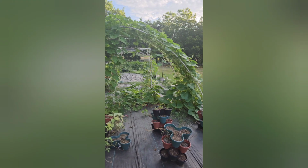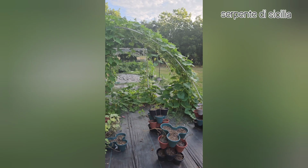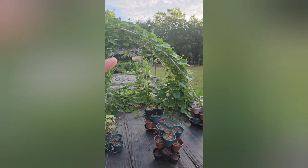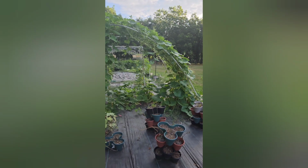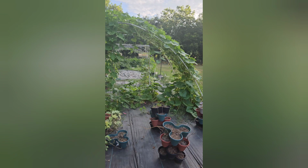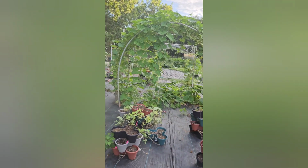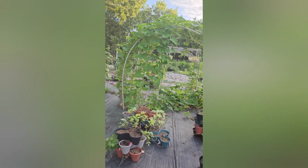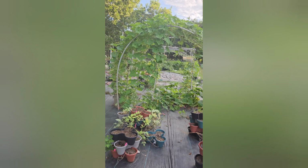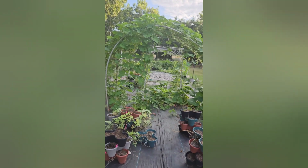I will post the spelling on here of everything so you guys can see how it's spelled and know exactly what I'm talking about. But over on this side coming up is Serpent Gourd, and those do really well even in the super, super crazy heat of central South Texas. And then this area, I believe this is Loofah. Behind that we have Birdhouse Gourd, and we have something else over on this backside. So there's 4 plants on this trellis.